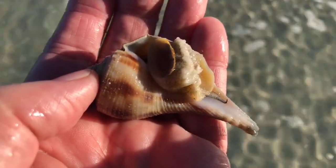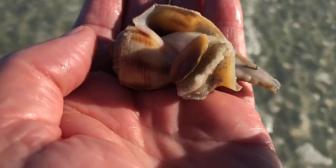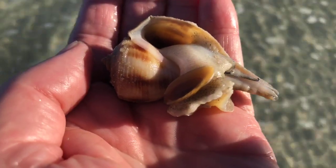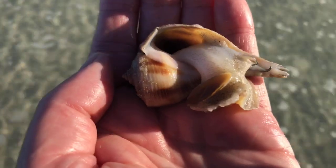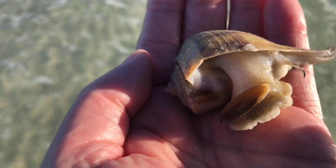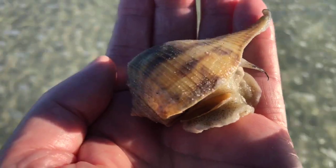Ooh, he's going to come back out. Check it out. He's going to crawl around in my hand. Maybe. There's a live lightning whelk. Here he comes. Ha! There's his little antenna. I don't know, he's got a little antenna on him. I never knew that. There's a live lightning whelk. That feels really funny.